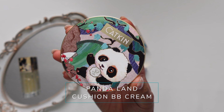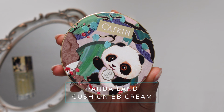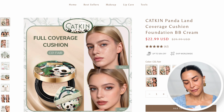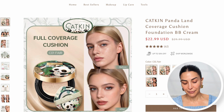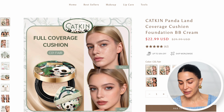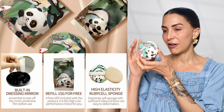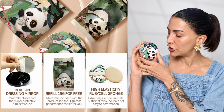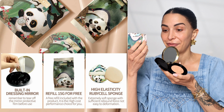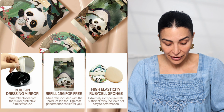Okay, the next one I've been dying to try. I haven't even opened this yet because I did not want to taint my first impression. This is the Panda Light Coverage Cushion BB Cream Foundation. So this one is actually a pretty good price point because look, you get your compact. Oh my God, this is so cute. I can't. You're getting a whole second foundation, 2-in-1.